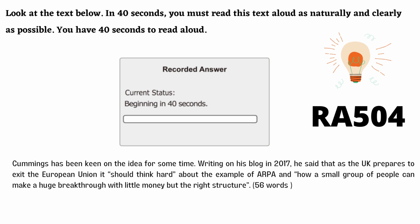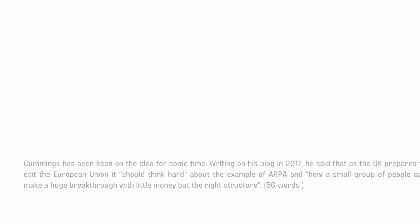Cummings has been keen on the idea for some time. Writing on his blog in 2017, he said that as the UK prepares to exit the European Union, it should think hard about the example of ARPA and how a small group of people can make a huge breakthrough with little money but the right structure.